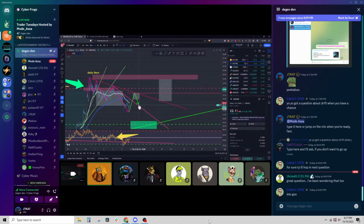Thor's not calling maybe the whole move. It would be retesting probably right where the blue line is, right? That would probably be somewhere right where the blue line is. Thor's just calling the chunk of the move for that 1 hour short. Does that make sense?